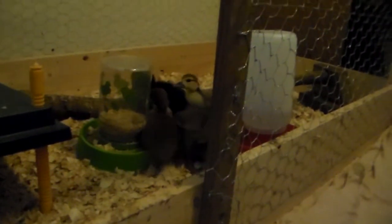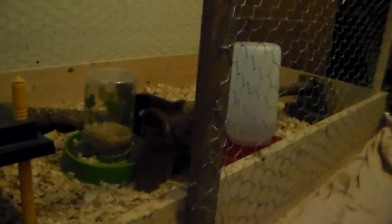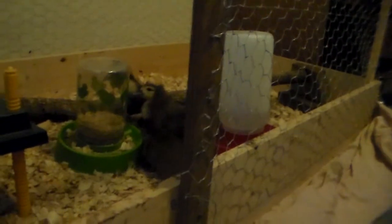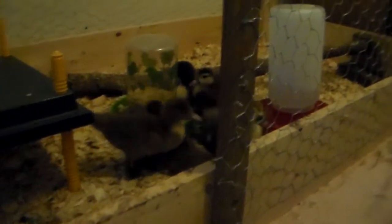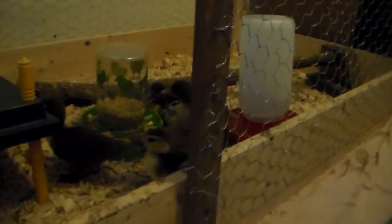They're slow growing though. They take 35 days to hatch, and then they don't get feathers in until like 7 to 8 weeks. And that's just the start on the wings, so they're not fully feathered for a long time. They're very sweet.